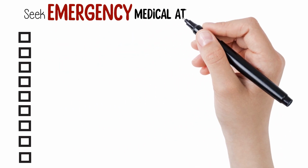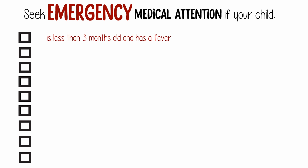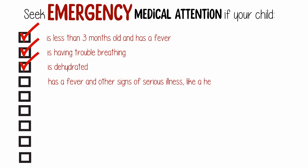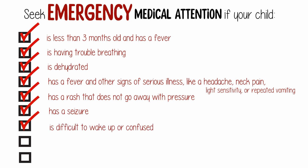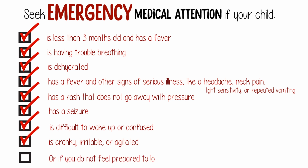Seek emergency medical attention if your child is less than 3 months old with a fever, is having trouble breathing, is dehydrated, is complaining of headaches, neck pain, light sensitivity, or is vomiting repeatedly, has a bruise-like rash on their body that does not go away with pressure, has a seizure, is very sleepy, difficult to wake up, or confused, is cranky, irritable, or agitated, or if you do not feel prepared to look after your child during their illness. Remember that there is usually no cause for alarm if your child has a fever but is still drinking fluids, responding to your voice and facial expressions, and playing.